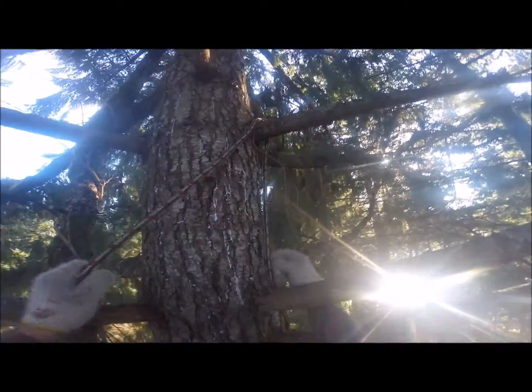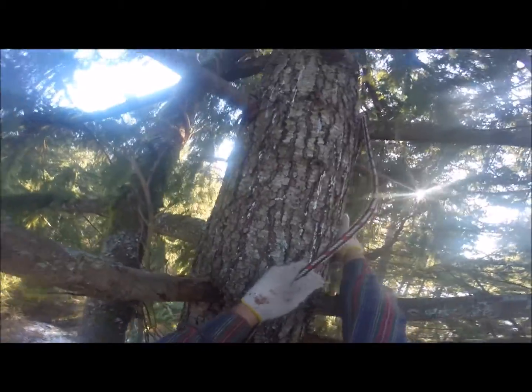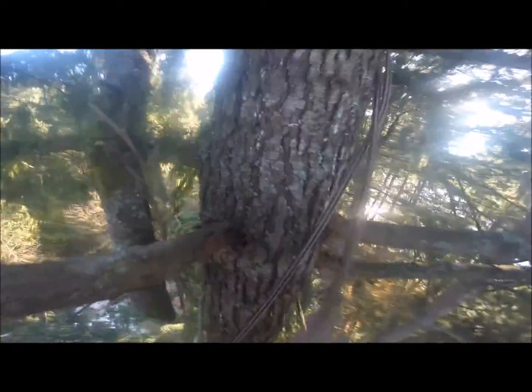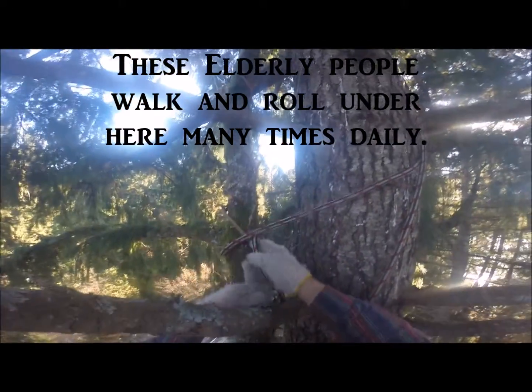I should almost bloody tie this off right now. I'm going to. I'm making an executive decision. I'm gonna tie this limb off before it breaks and I look like an ass when it smashes through the trailer. It's just hanging here, I'm not kidding you. It's on a thread. That's what it is.